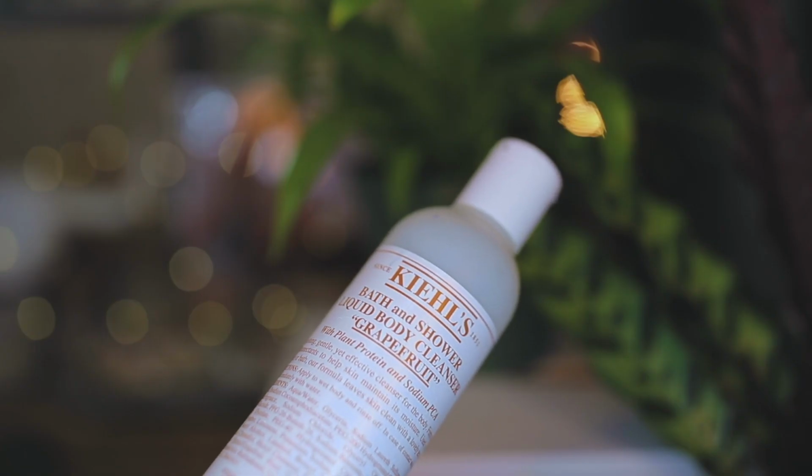Coming to the end of the skincare stuff, the last thing that I want to talk about are these body washes, I guess, or soaps. This one is from Kiehl's. It's the Bath and Shower Liquid Body Cleanser in Grapefruit, and my husband and I love this one just because we really love the scent. It just smelled so summery and nice. I would just purchase this one again just because I really love the way that it smelled.